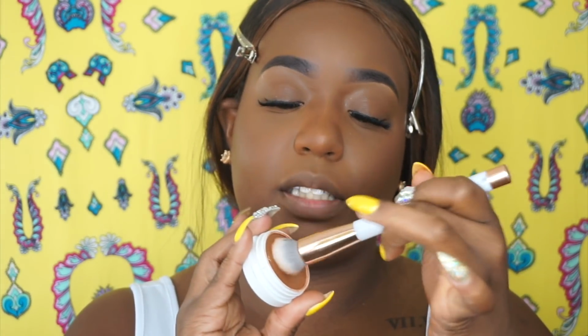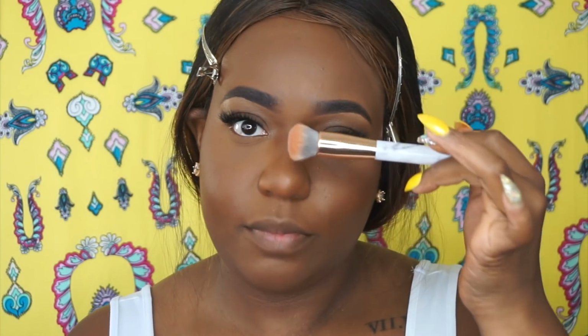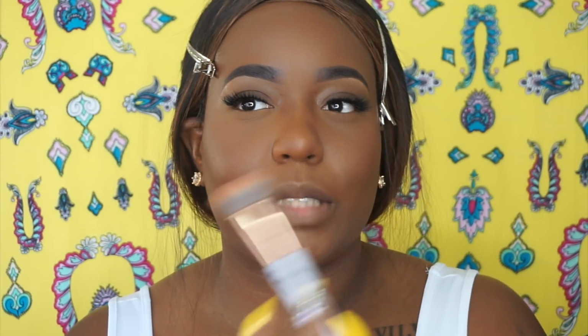So I just dab into that. And then again, using a stippling motion, I'm going to put it on the highest point of my cheek. So you just smile. And right in this area is where you're going to want to highlight. I also highlight my nose. I love a disrespectful highlight. Okay, disrespectful. Blinding from this side. And like, girl, you Rudolph from this side. And that's fine. Also do the bridge of the nose. And sometimes I do the Cupid's bow.